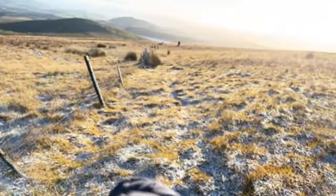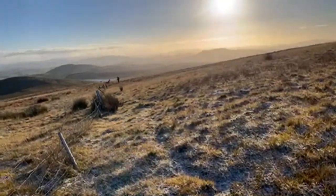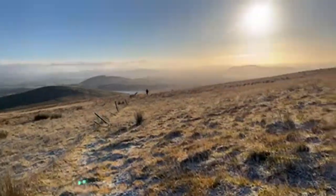You need to excuse my sniffing, but it's pretty cold up here and it fairly makes the nose run. Let's turn round so you can see where we are. If I can turn it round. How's that? But it's a live stream from a hill, so if you're getting something at all, that's pretty good.